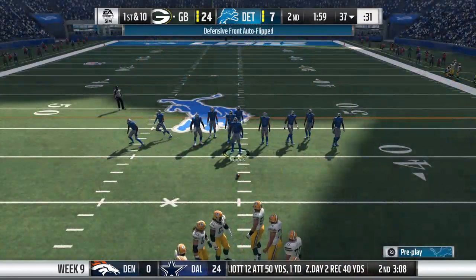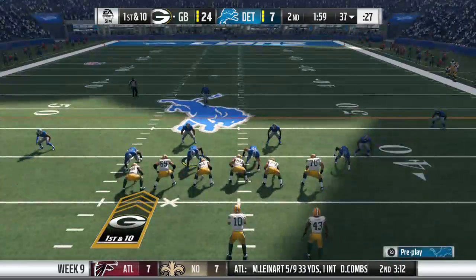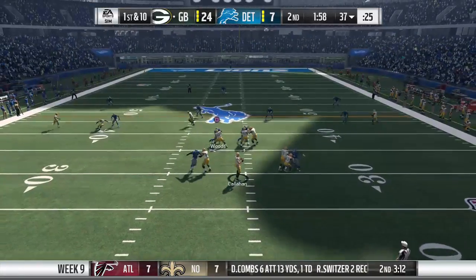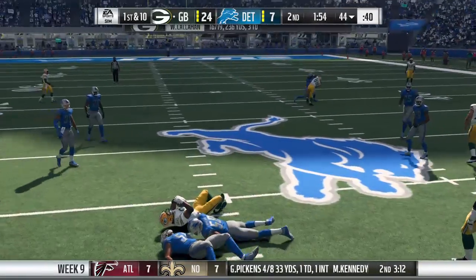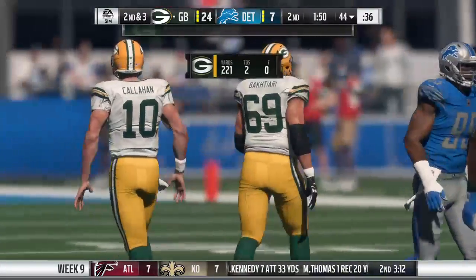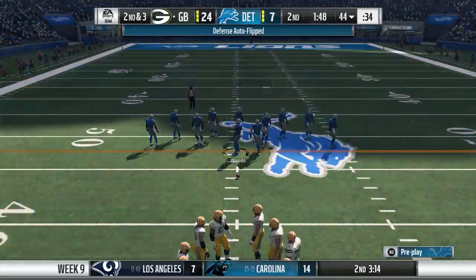So the offense has it 1st and 10. Quick hitter here, it's complete. And he'll get up near the 45. They'll spot it at the 44. 7 yards, the pickup on the pitch and catch. They like going to him in the slot.